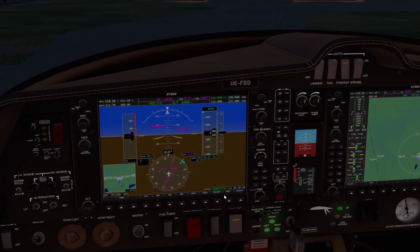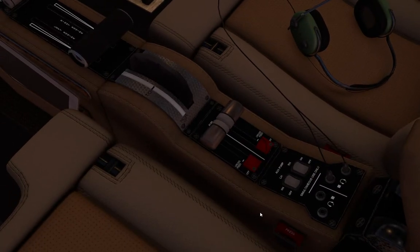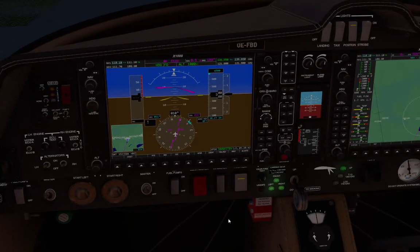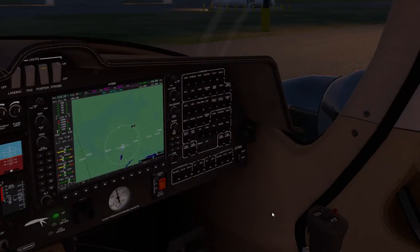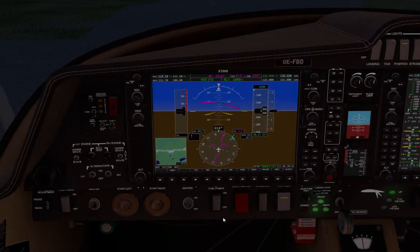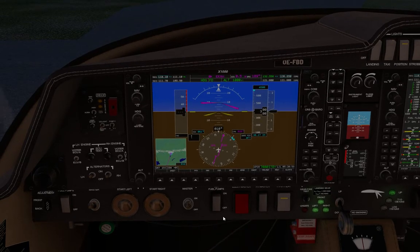So if the outside air temperature is above 10 degrees, which it is, auxiliary power switch on. I have no idea where to find that though. I don't know, maybe it's not simulated. So we'll go to FNS, we'll set that up.